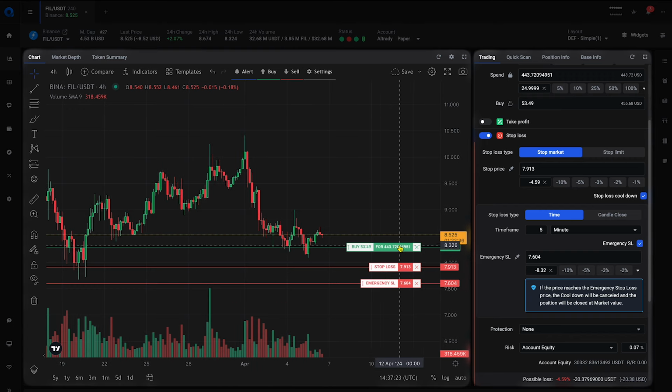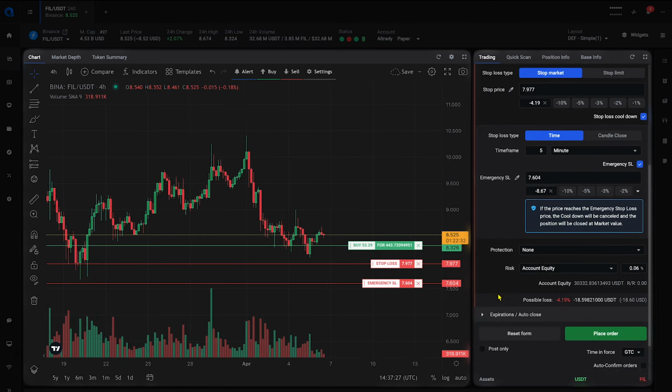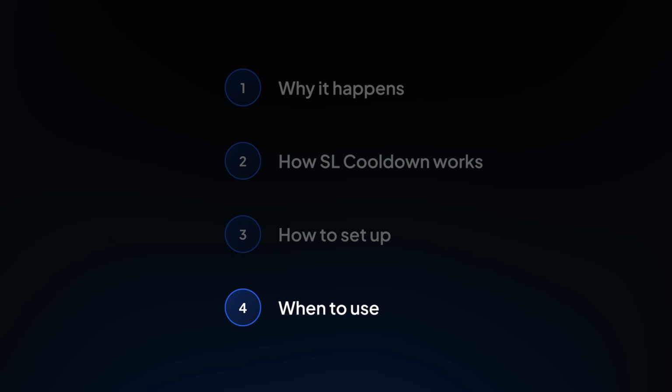Double check your position and adjust prices directly on the chart if needed. Press place order. Stop loss order will be displayed as pending in My Orders widget until the stop price is reached. Now let's discuss the cases when you might need to use the stop loss cooldown.